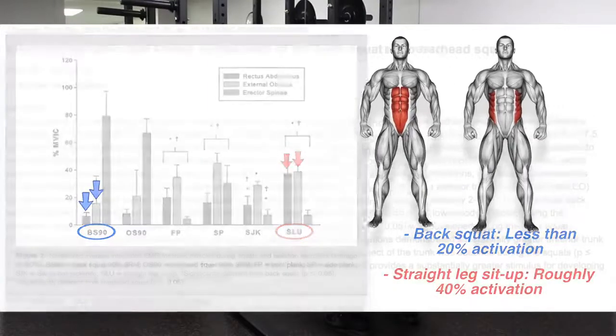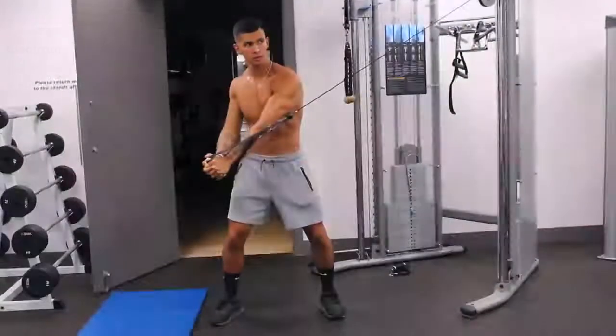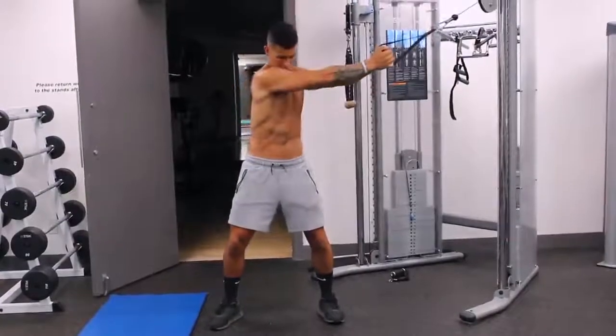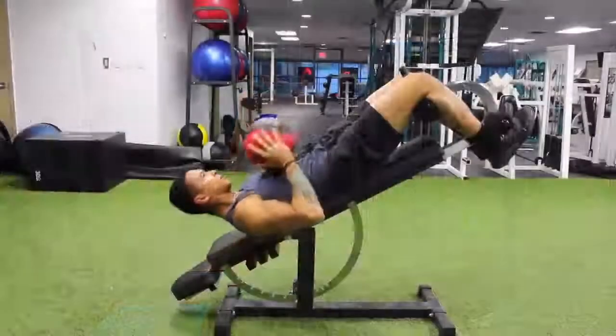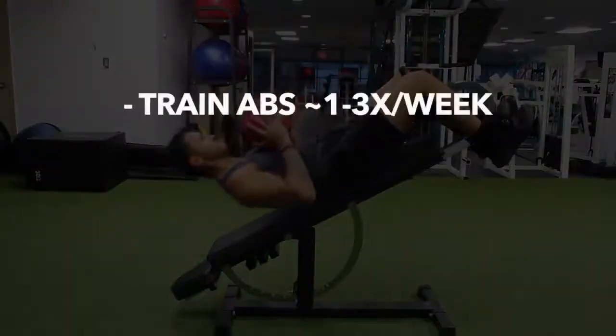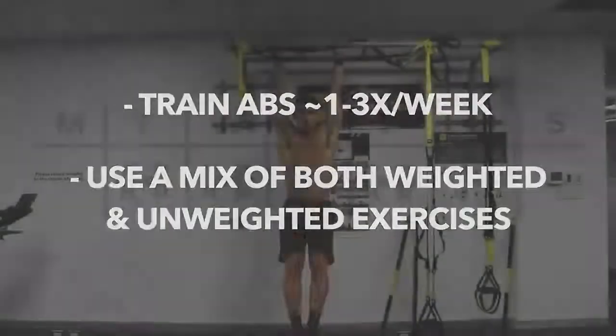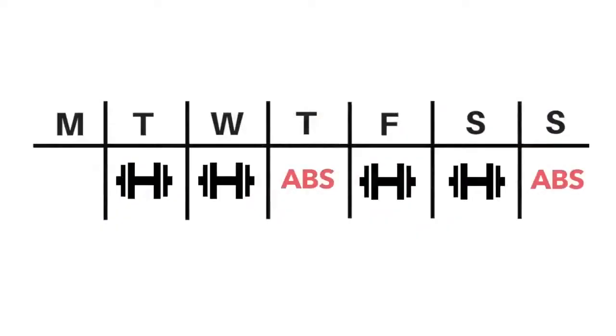So since the abdominals and obliques can be grown just like any other muscle, these findings mean that you should be training them directly, as this will improve their look once you strip off the excess fat covering them. My recommendation is to train them around 1 to 3 times per week with a mixture of both weighted and unweighted exercises, which can be done on your rest days and/or after your main workouts, for example.